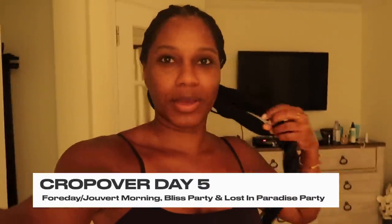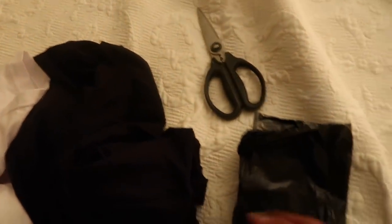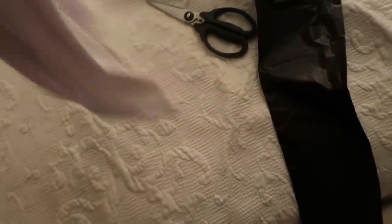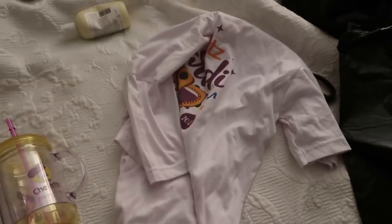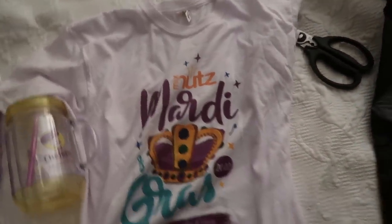Good morning, everyone. It is 1:10 in the morning. I'm up, getting myself together. I'm about to cut my shirt and do something cool with that. This shirt I'm going to put over my hair. I'm going to double bag my hair. This is what we're doing. I think I'm just going to cut it into a boat neck, cut the sleeves off, and put those around my edges. I have all my gear here ready. So here's the before. The after is not going to be too spectacular, but we'll see what we can do.